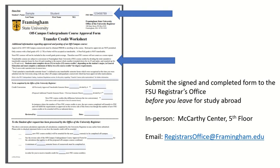When you get to your study abroad destination, you will enroll in a selection of courses that you have gotten pre-approved through this process. Once you have completed your studies abroad, your host institution will send a copy of your transcript to the Framingham State Registrar's Office, where the registrar will review the transcript, compare it to the off-campus course approval forms that you had submitted, and then record the credit transfer in the way that you had planned for.